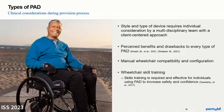We also know that skill training is critical to this process. So not only do people need specific skill training for power assist, but it's also really effective. Swatskia and colleagues actually showed that it helps to increase safety as well as confidence with power assist solutions. And we don't have our poll working, but hopefully you have a good idea of what some of those individual considerations are. And now I'll hand it over to Carla to start our systematic review of the literature.